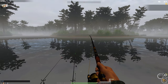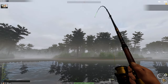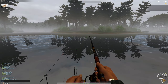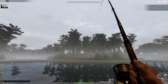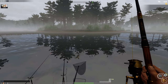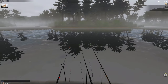Like 49 kg titanium leader. The other setup also has the same thing. So not sure why. This is the only thing getting sterlets. Oh, you know what? It's because of the ground bait. Damn it. Let me try putting ground bait on the second rod too. 6.3. There we go. God.